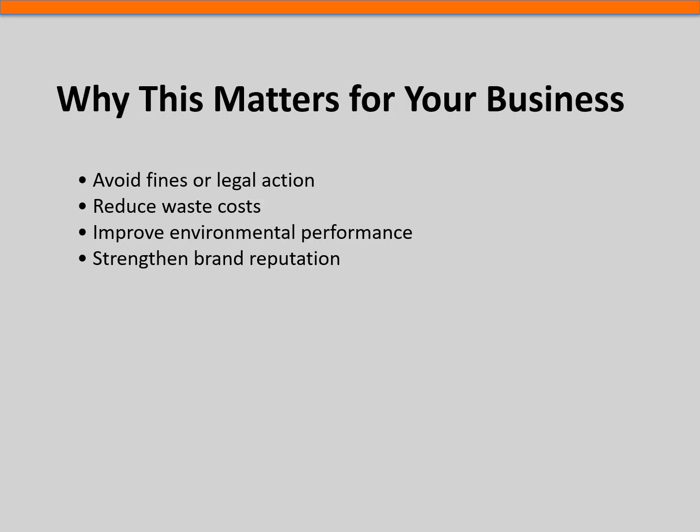Getting compliance right brings real benefits. There are the obvious ones like avoiding fines or legal issues, but for me, the most important ones are reducing your waste costs, improving your environmental performance, and in turn, strengthening your brand reputation. Our clients and the EA are increasingly expecting more and more sustainable practices with continual improvement built into them. Compliance shows leadership and integrity in this aspect.